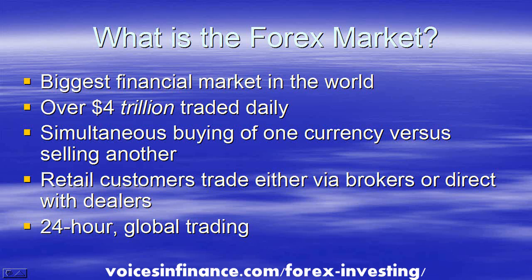So what exactly is the forex market? Well, first of all, it's the biggest financial market in the world with over $4 trillion traded daily. That's about 100 times the size of the US stock market. So it is absolutely massive. What it involves is basically buying one currency and selling another. So, for example, buying US dollars and selling Japanese yen. Currencies are always traded in pairs in this way.